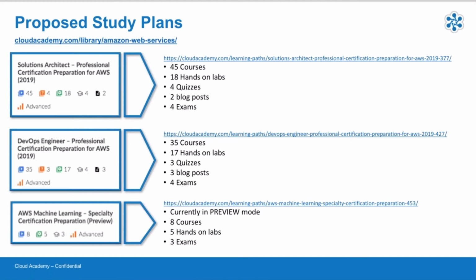I just want to say as well, at the end of each of these learning paths, we have an exam simulation. Yes. To determine your readiness to take the actual certification itself. So it's in exactly the same format as the AWS certifications. It's a timed exam, so it lets you understand if you are ready to take the exam and puts you under that pressure as well. So we have exam simulations for all our certifications. Yes. Very good.